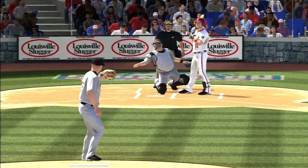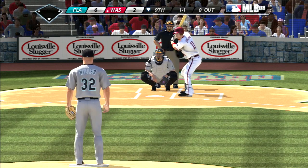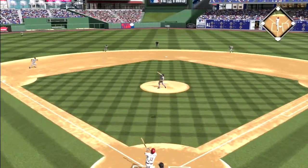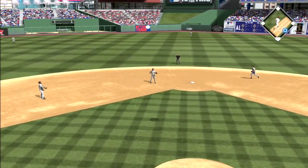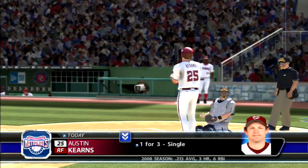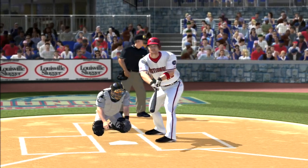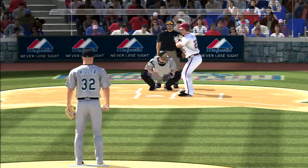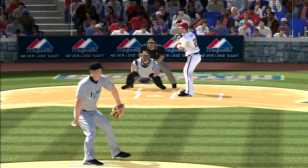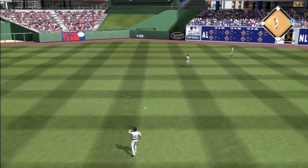Swung on and missed. 1-1. Now here's the pitch. And a good pitch there as this ball's popped high in the air out towards second base. And there's your first out of the inning. Austin Kearns steps in now. Swinging a hard-hit ball back up the middle. And that is through into center field for a 1-out single.